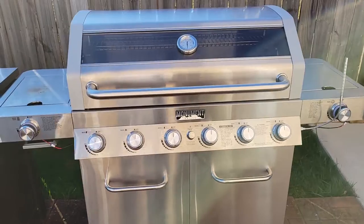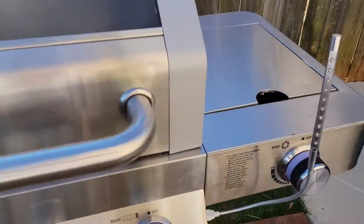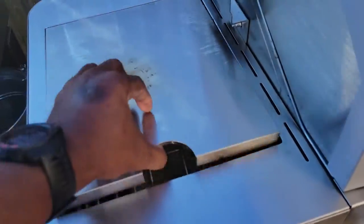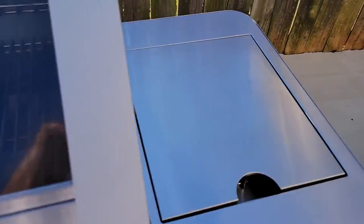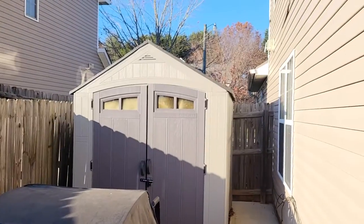This is my gas grill, guys. And these knobs glow at night. It looks real nice. It glows blue. And it even has a light here, too. Has a sear burner for steaks. And then it has an eye for just whatever. That's my shed over there.